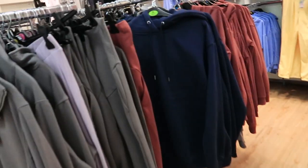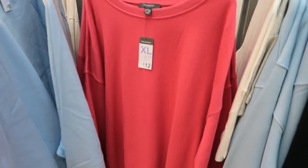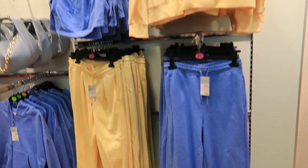So we've got some maternity bits. I've got 3 weeks left, so I'm kind of thinking I don't really need to go there, I don't think. Got all the fitness stuff in. What have we got here?